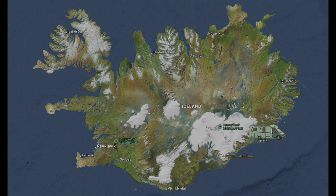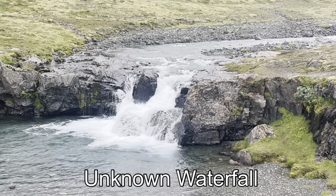After another shower and some breakfast, we hit the road again, and we ended up coming across this waterfall, which isn't on the map, but it was pretty cool.